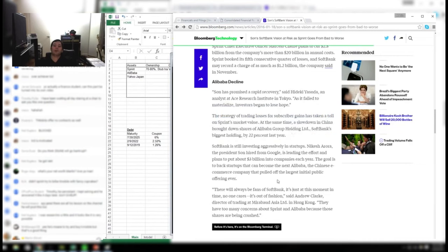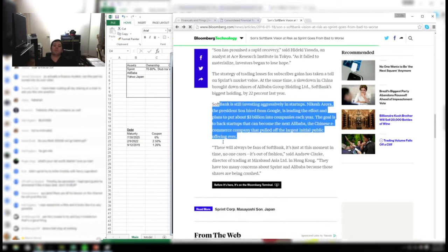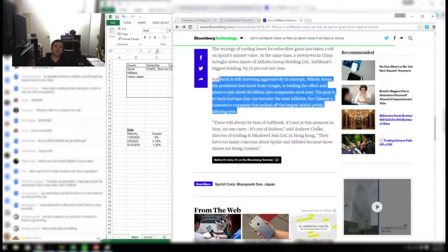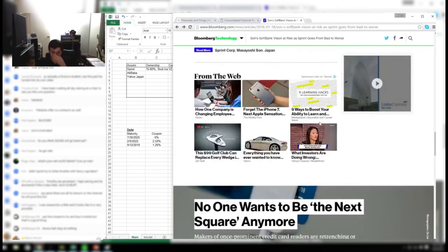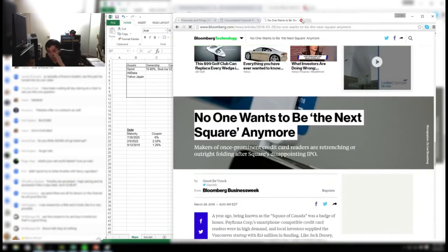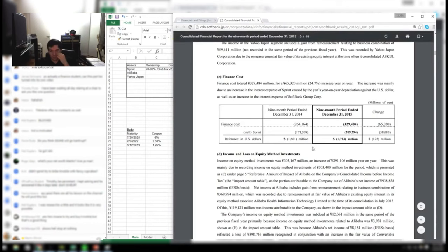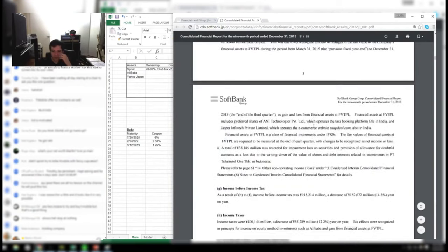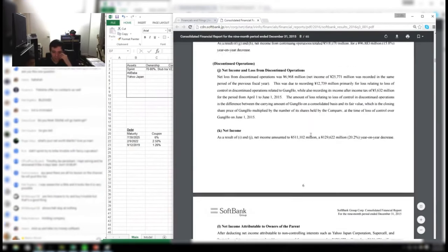SoftBank's biggest holding is Alibaba. So this is an interesting company. It's kind of a portfolio. It's a company that owns a lot of assets. You have to value them separately. Those kinds of companies tend to be traded at a discount. Berkshire Hathaway is a sort of a similar company. We sometimes call them conglomerates. So their Alibaba stake is probably their most valuable asset, is my guess.